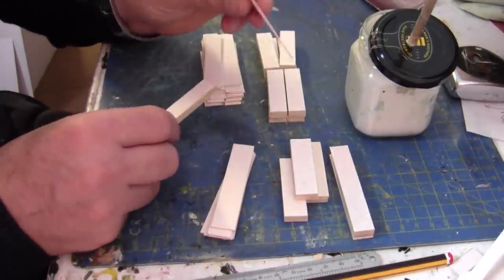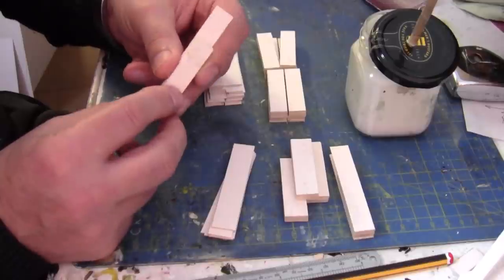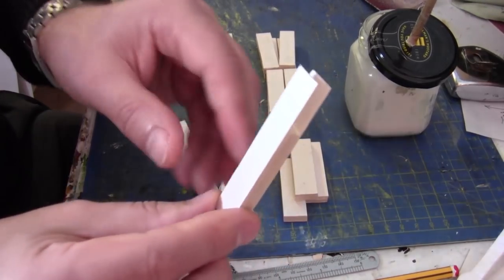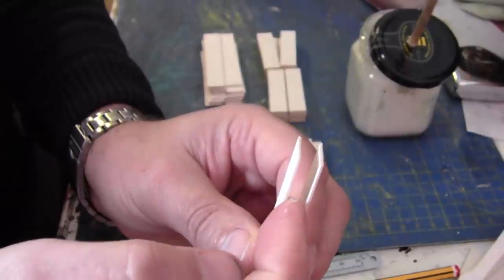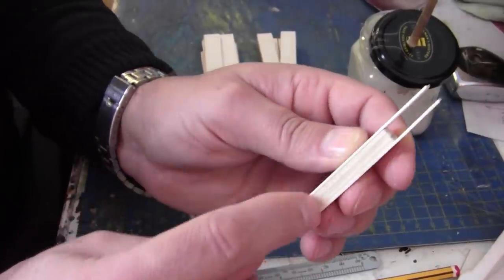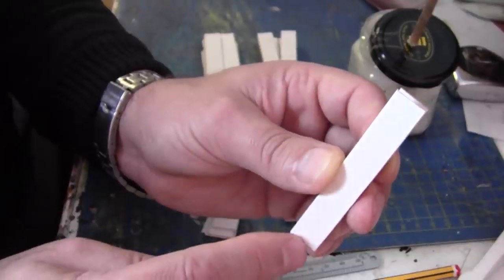And these are the strips of card that we're going to glue to the side to form a dovetail joint which will support the beam. And here's one I've done earlier. So basically the beam will drop into there, and then we'll just glue that in place, and that will give it the correct height. That is 52mm in there, and that is 76 from the top to the bottom.